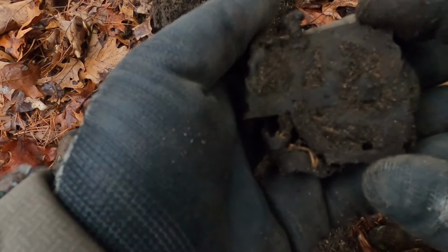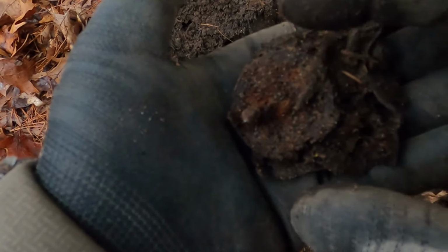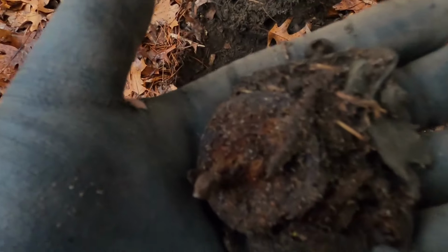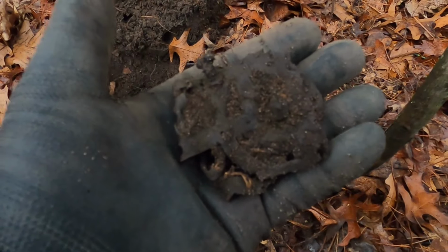I assume that's a clock. Is it a music box? What do you think? We're gonna clean that up because that's pretty darn awesome. I love stuff like that. The personal items. I love personal items. That is awesome.